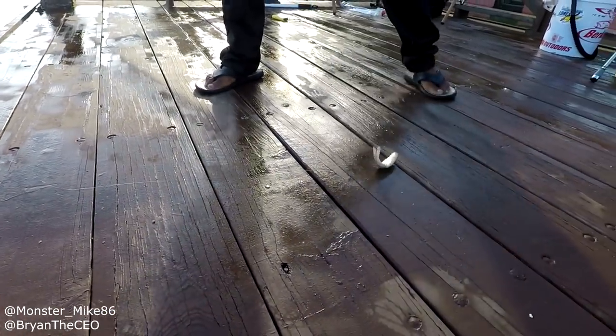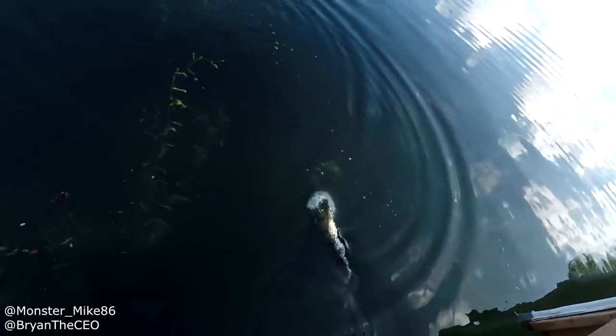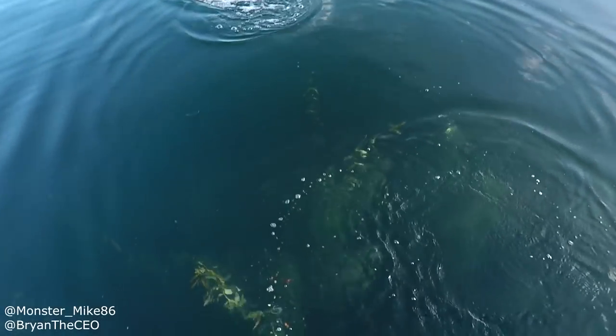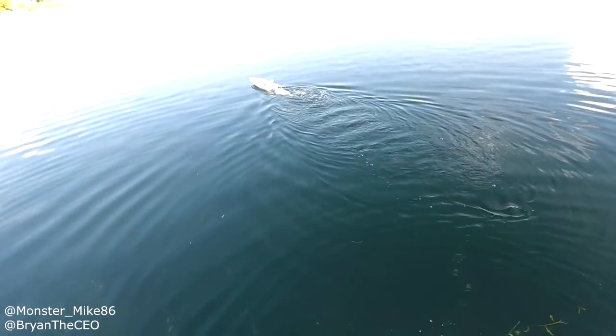Big boy shiners. Big boy. He just came under. Just drop him a little bit. Boom, leave him right there. Wait. Oh my gosh, you were right, bro. You were right. I'm trying to turn him.